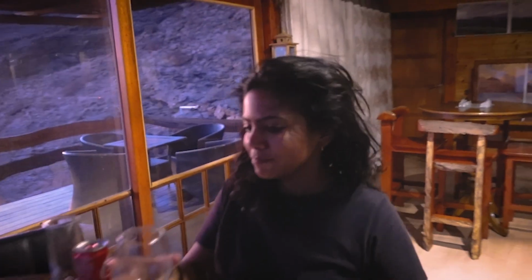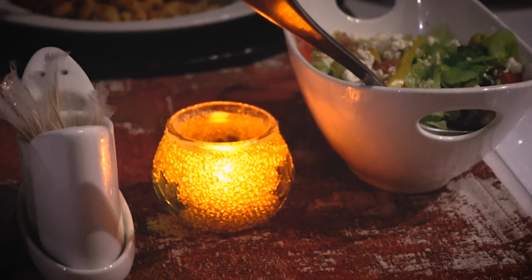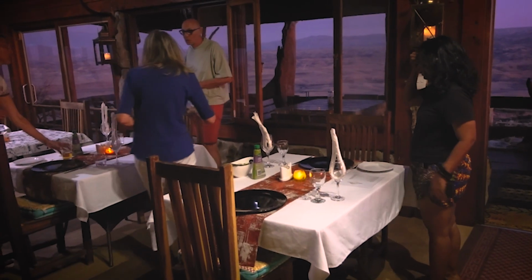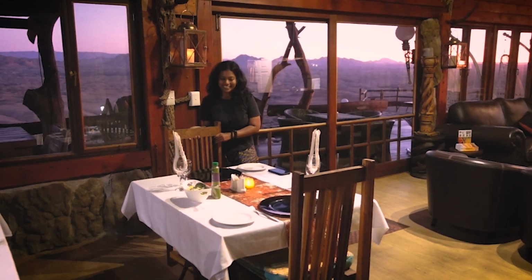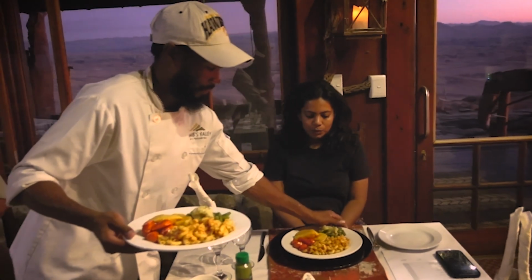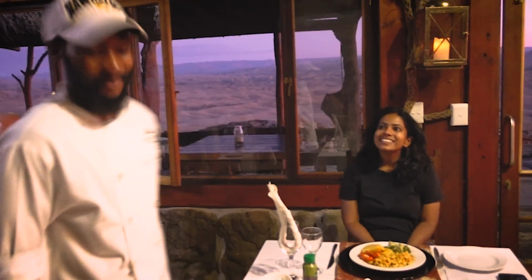I smell something yummy. I think they're making pasta for dinner. They put candles. It's gonna be a candlelight dinner. Thank you. What do we have, brother? We've got some pasta with green beans and cauliflower. Wow, thank you so much.